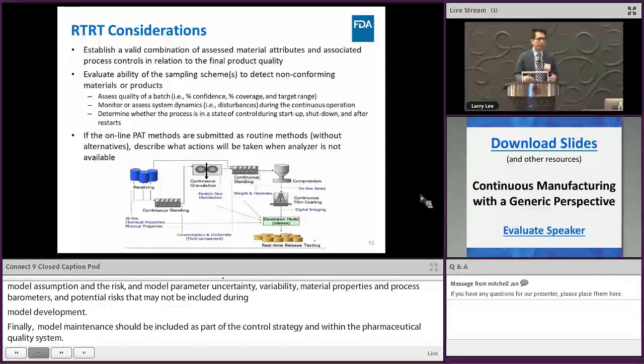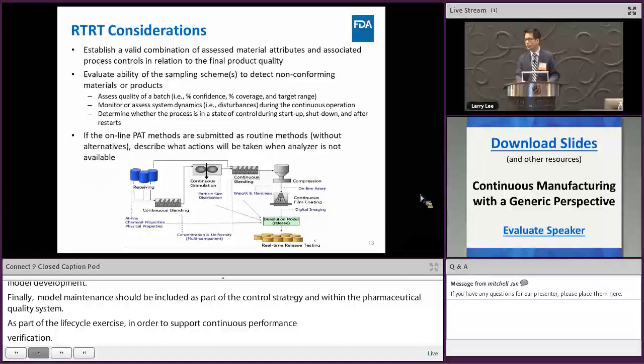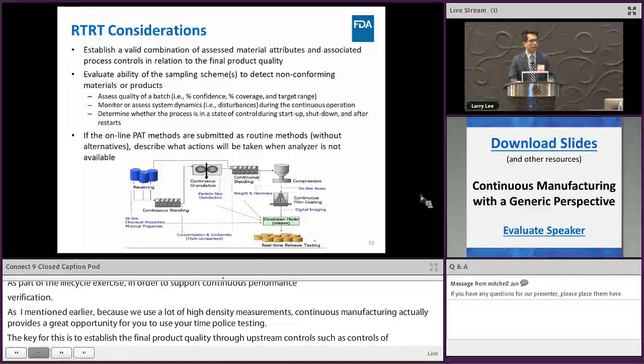And as I mentioned earlier, because we use a lot of high density measurements, continuous manufacturing actually provides a great opportunity for you to use real-time release testing. And for real-time release testing, the key is really to establish the final product quality to the upstream controls, such as controls of incoming and in-process raw material attributes, process parameters, or any combination of these two types of control.